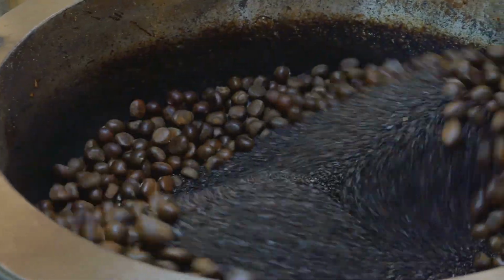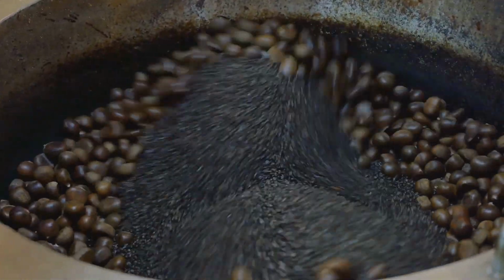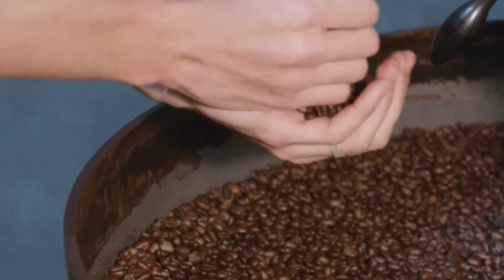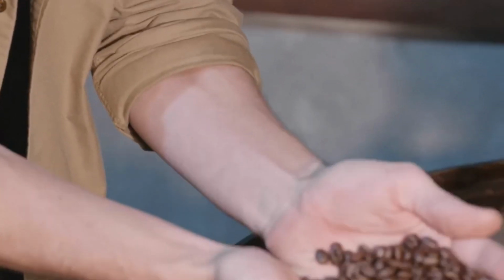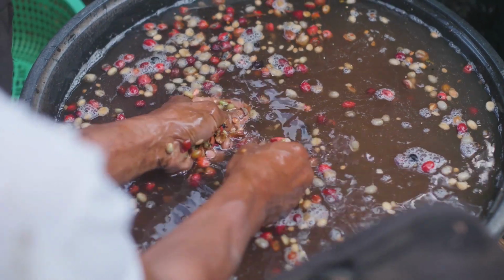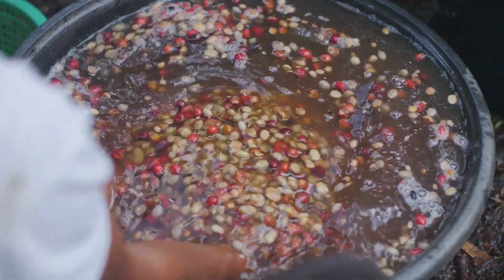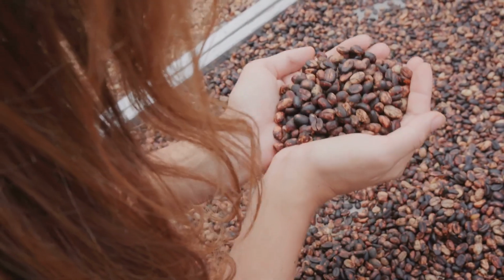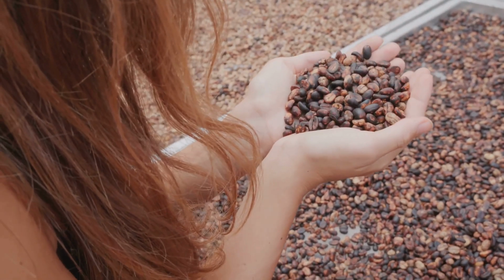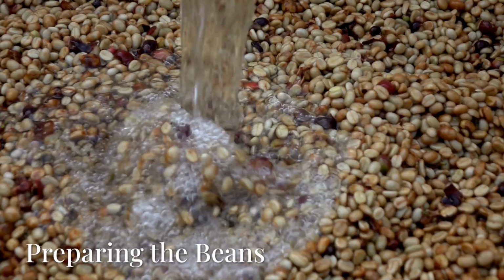This process, which takes place in large tanks filled with clean water, breaks down the mucilage and enhances the flavor of the beans. Farmers carefully monitor the fermentation process, checking the beans by hand to ensure the desired level of softening. Following fermentation, the beans undergo a thorough washing and stirring process to remove any remaining residue. This step is crucial for preserving the integrity of the parchment layer that still encases the bean, protecting it during the subsequent drying phase.